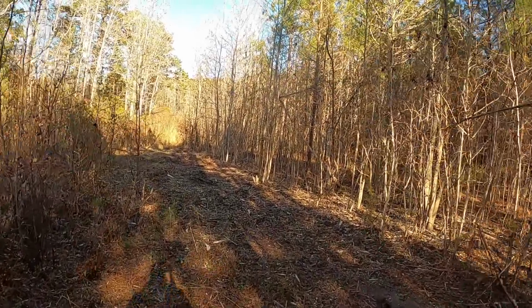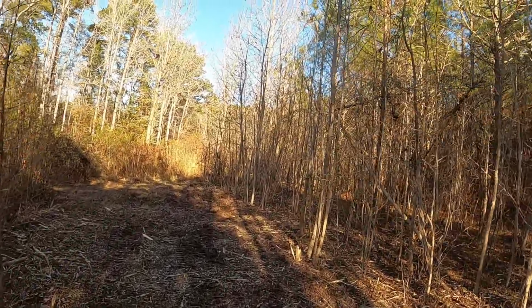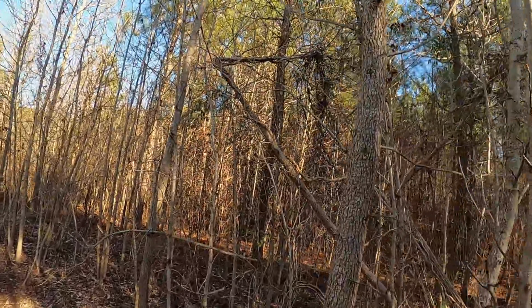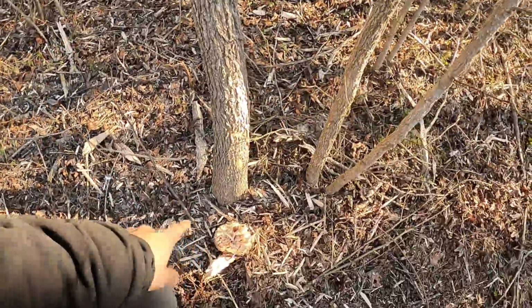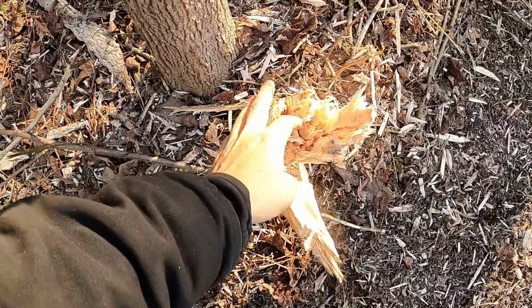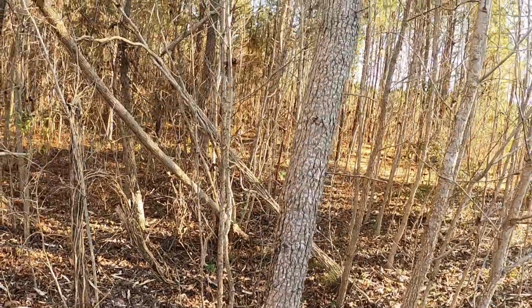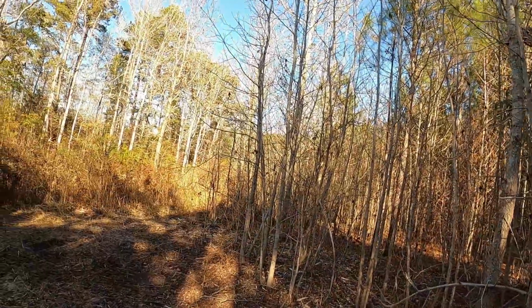All right, we chewed that up really good. That was a lot of fun. So we were mulching down these bigger gums, like these size gums, without much problem at all. I left this little stump up right here so you guys could see. That's my hand, and we had no problem mulching gum trees of that size with that mulcher head.